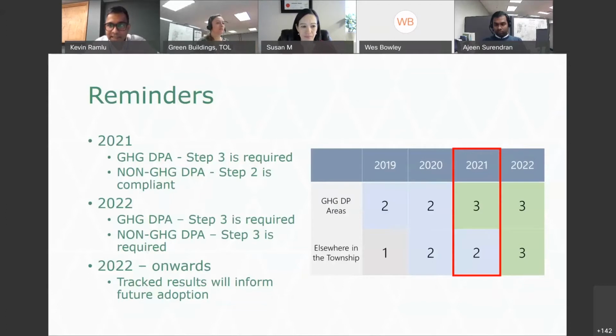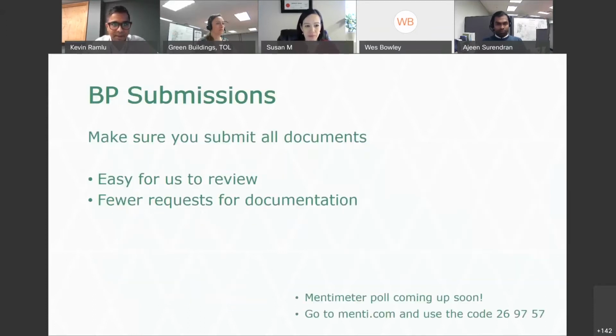A bit of a reminder, as noted last year in November: it is 2021 now, so we are regulating Step 3 for residential buildings in DP areas. Outside of DP areas, we are still at Step 2. Come 2022, we will be unified, and across DP and non-DP areas we'll be requiring Step 3 for residential buildings. I'll pass it off to Ajeen for our compliance notes.